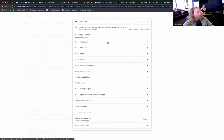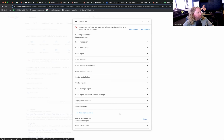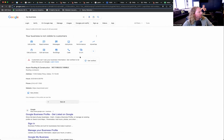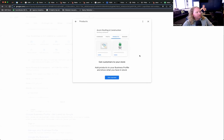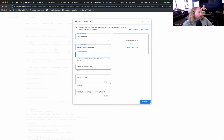You can also edit your services. So you can add in all the services here that you do. This is one that we're building out currently, and then edit products. So this is what I was talking about, how you could edit products. And you could put in here tile roofing. You can create a new category.